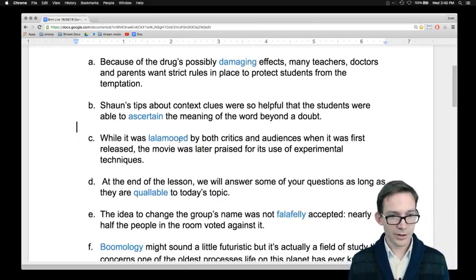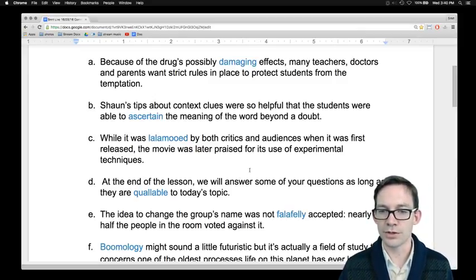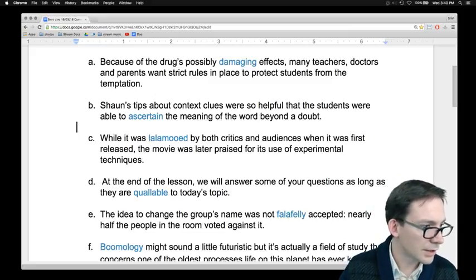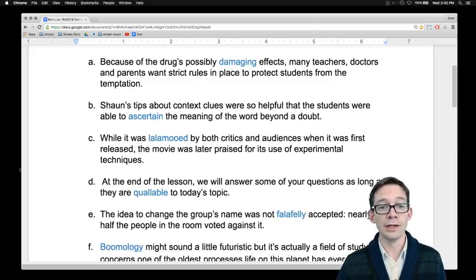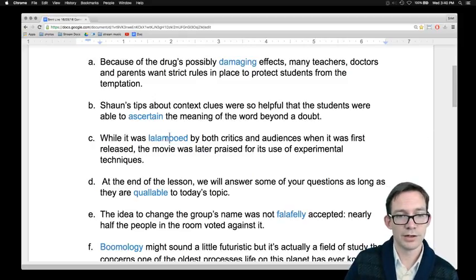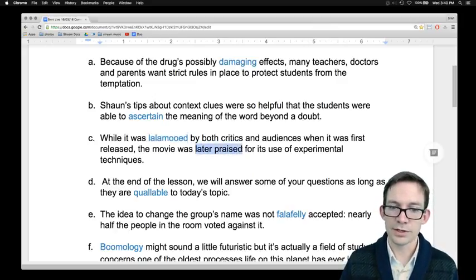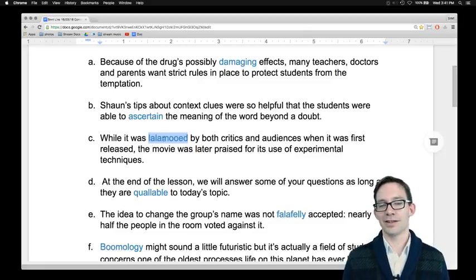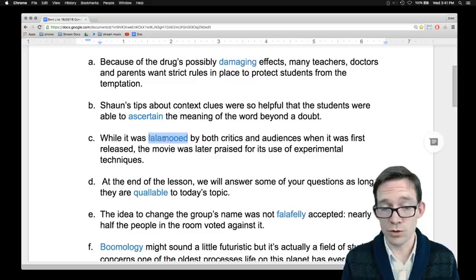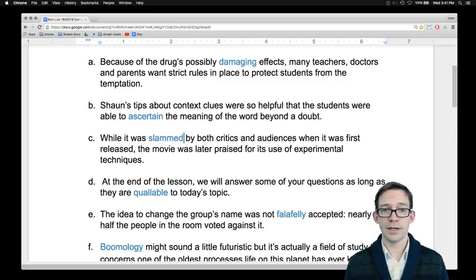What about C? Let's move this up here a bit. "While it was lalamooed by critics and audiences when it first was released, the movie was later praised for its use of experimental techniques." So I think I saw Marianne said criticized. Yeah, and I think a couple other people said criticized as well. And that's exactly what it means, okay? If you look at this nonsense word, you know that it would be criticized because of the contrast. Because it says here, it was later praised, you know that lalamooed must mean something critical. Or, again, if I can give you a new word, possibly slammed. So while it was slammed by both critics and audiences, it was praised later, right?